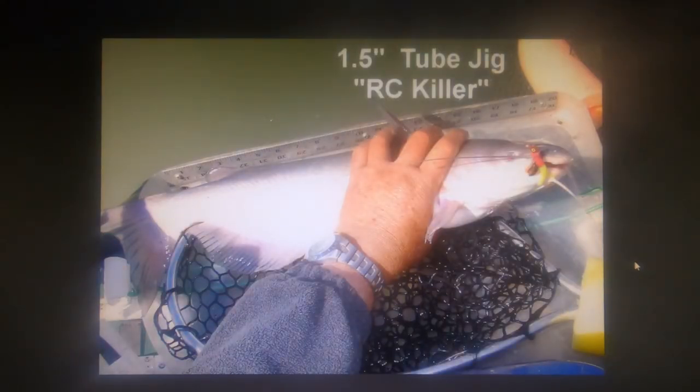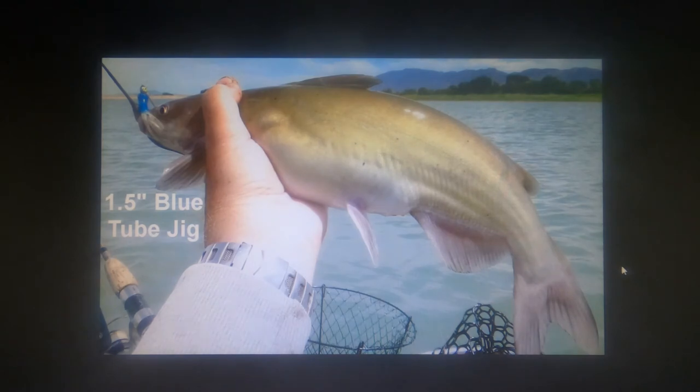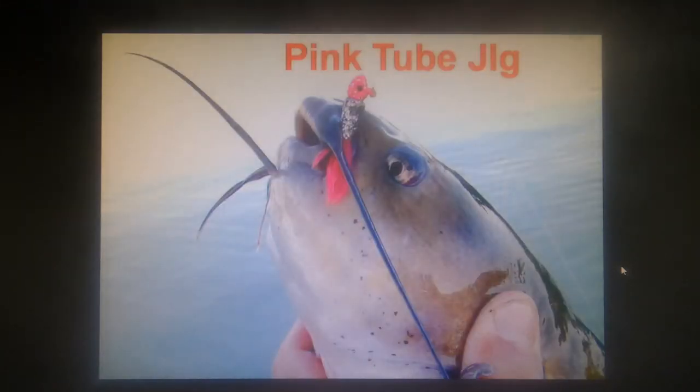Now, here's a cat that slurped up a small plastic tube jig that had been sweetened with some crawler, probably being fished for white bass. And another on a blue clear sparkle tube, being fished for crappies with no bait at all on it. Now, in quick succession, here's a chunky cat on a small pink tube jig. It seemed like there's just something wrong about that.